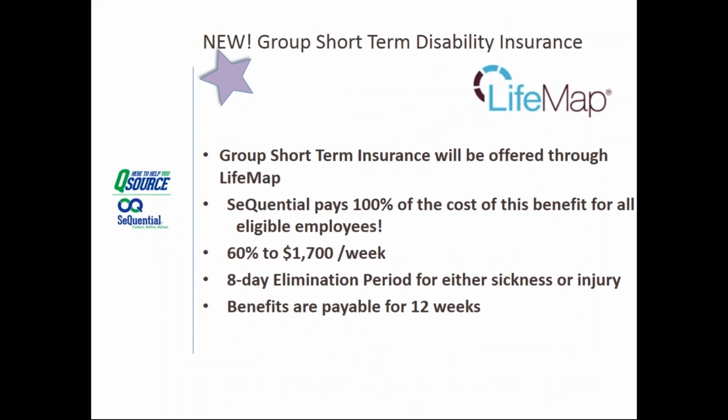Something new for 2018 that we're really excited to introduce to all of our employees is short-term disability. We're bringing short-term disability back to our insurance benefits for 2018. Short-term disability protects you as the employee for medical-related scenarios that may prevent you from being at work that are not work-related. These can consist of things such as personal injury or even things that maybe are celebrated like pregnancy.